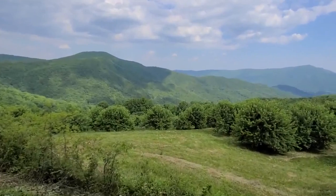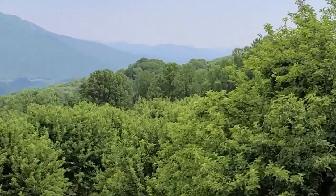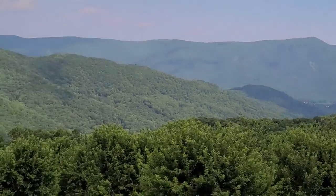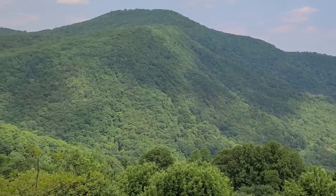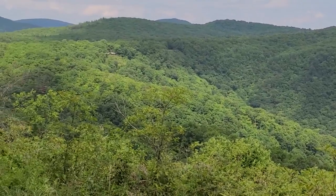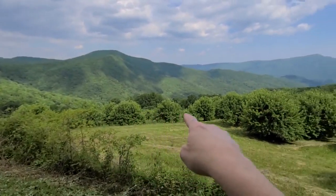Got up really high where you can see now. The orchard of some type. Smoky Mountains. Yeah, tracks are just below the hill here. We're up about 4,000 foot. Be back out here. Yeah, the tracks are just right down there.